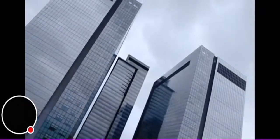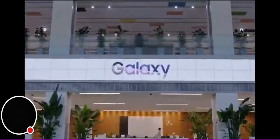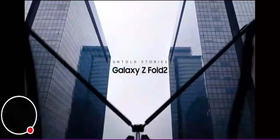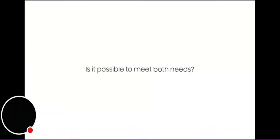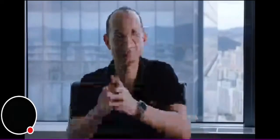The Galaxy Fold series introduced a whole new category of smartphones and is pioneering the foldable experience. And here is where it all began. We started this research and work when we were working on the Note back in 2011. People wanted a device that could deliver a completely immersive viewing experience, but still powered in the palm of their hand. Is it ever possible to meet both needs? It's possible if you fold the smartphone.